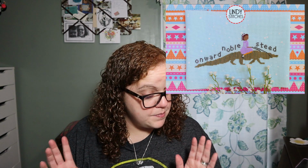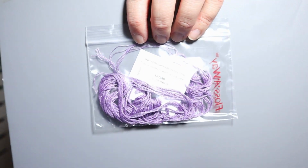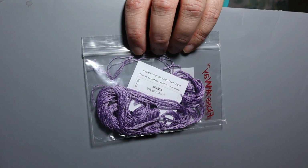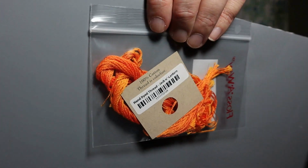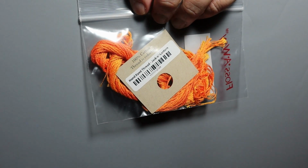I'm stitching hers as charted, except I exchanged a purple and an orange for some color and cotton. This is the purple I used. It's called Salvia. And then this is the orange I used, and it's called Jack-o'-lantern. But then everything else is as charted.